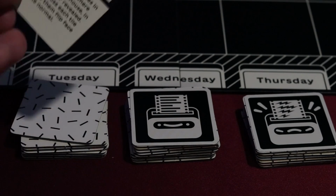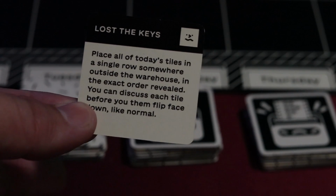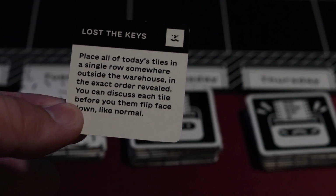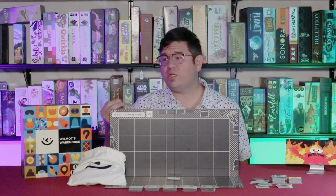Each new round after the first, a temporary rule is enacted, throwing wrenches into an already difficult process. Now, those rules are only in effect for that current round, but they can be pretty detrimental to how you organize or memorize things. It could be that it lessens the amount of communication used during that round, or you have to rotate the board every single time that you place a tile, really throwing another wrench into an already seemingly difficult process.